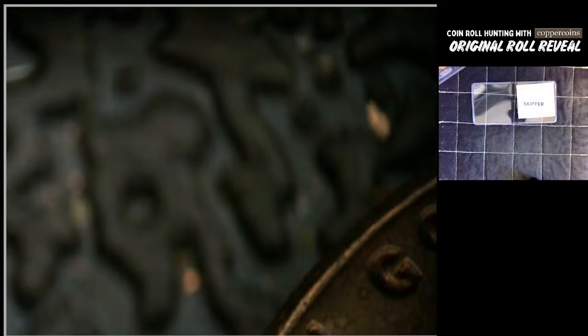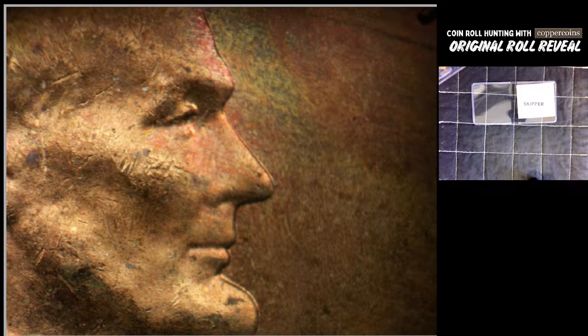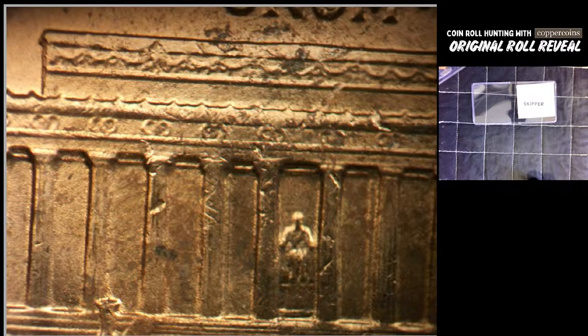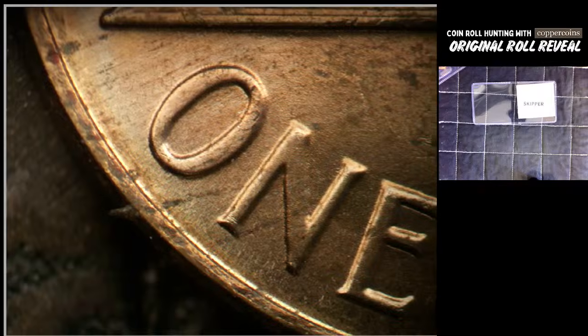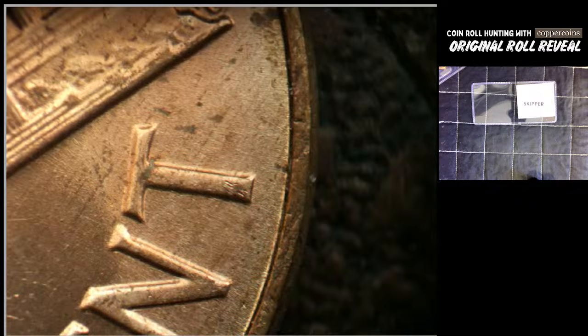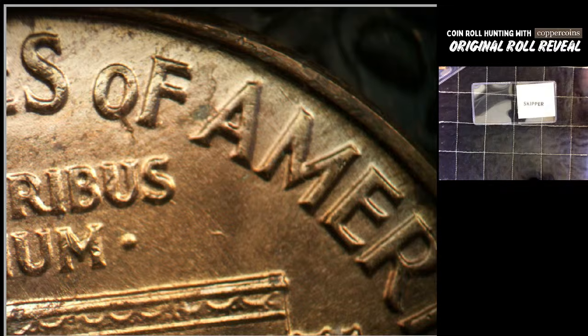Last coin for Skipper. Nice toning on this one. Yeah, this would be a nice toner. Take a little acetone to get the grease and dirt off of it.